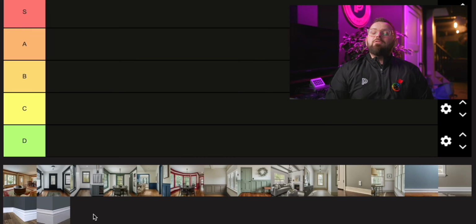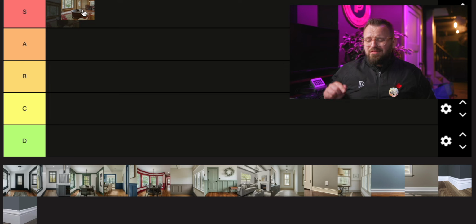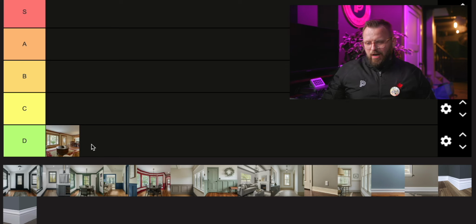I wanted to start with the non-painted trim option. Wooden trim. There could be some sort of clear coat or varnish on it, but essentially it's just wood. You see the wood grain. It was popular at some point, but currently this is going to be a D tier option for me.